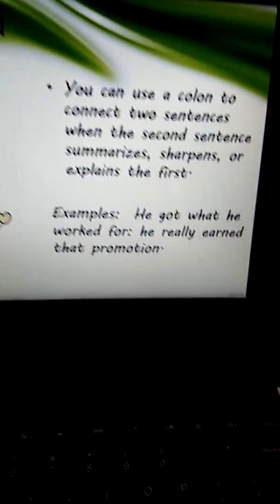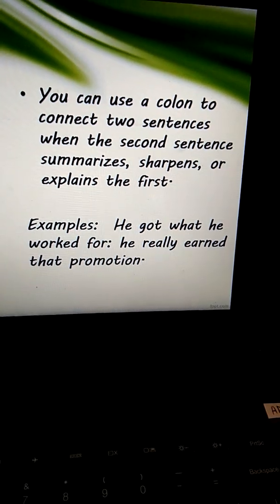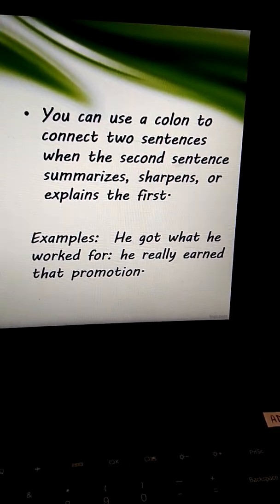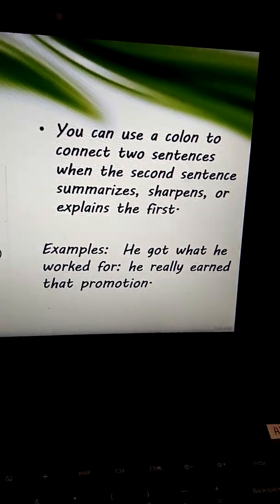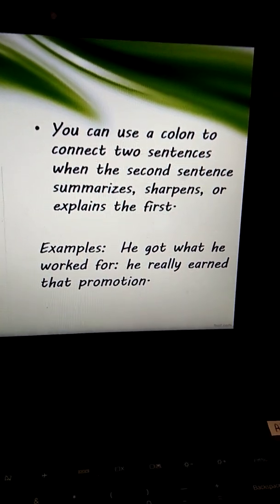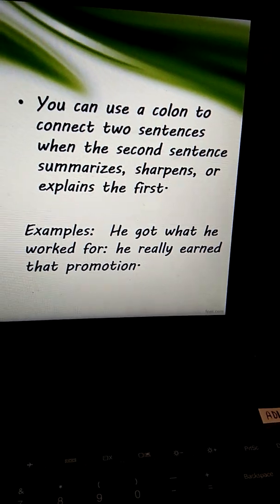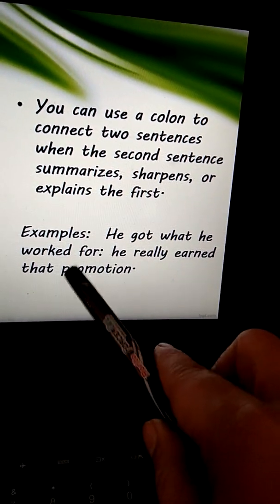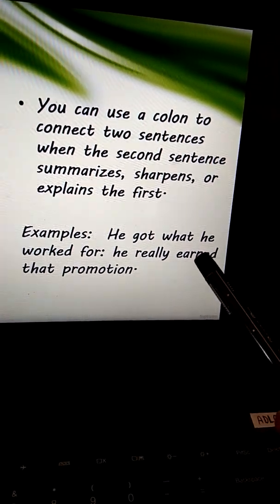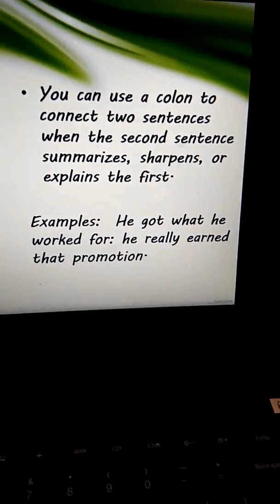Now we come to colon. What do we mean by colon? Colon is used to connect two sentences when the second sentence summarizes or sharpens the first sentence. Okay. So we put colon means two sentences. We divide by colon. We put colon when the second part of the sentence summarizes the first part of the sentence.